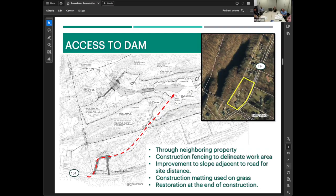Next slide. So then we considered, okay, we need to decommission this dam. How are we going to get to it? It's not in the most convenient location. We looked at different potential access routes, going through the Spring Pond development, or going through the park itself from above, being only on town property. But both of those were a lot less compatible with the grade and would require a lot more clearing. So ultimately they weren't desirable access routes. We looked at going through some of the neighboring properties, and ultimately, in agreement with the homeowner, decided that this would be the most advantageous route, to go through their property.